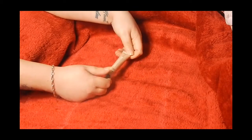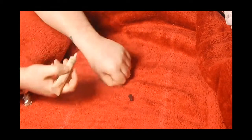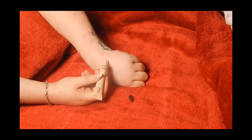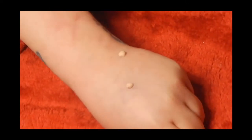So let's just open this up. Under eye, and we're going to test it here because I have got a bluey vein, and this is what they said that this can help to alleviate. I've got some here, and then just the tiniest little, I put two quite big bits on. I didn't mean to do that.